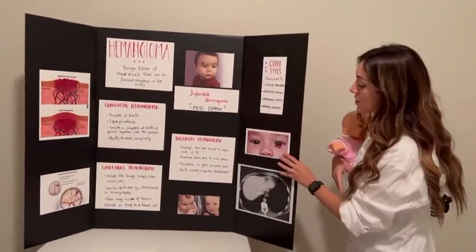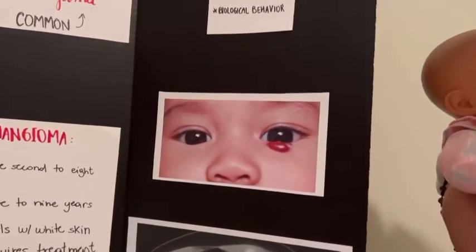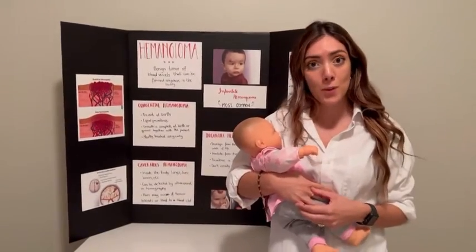Unless, in the case of this child I brought, for example, the hemangioma is in the eyes, and this can stop the normal function of the vision of the child, so it needs to be treated.